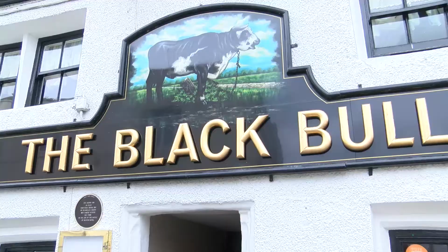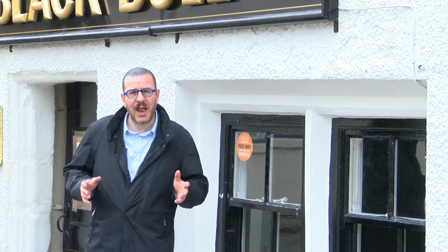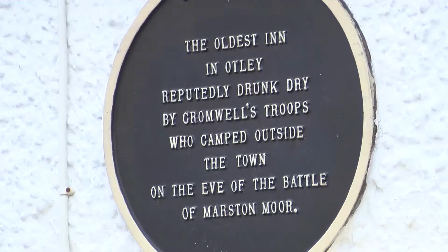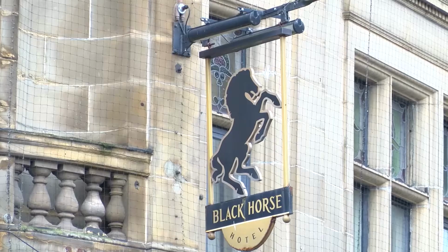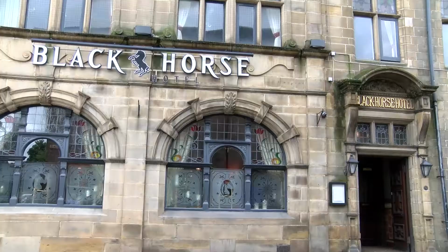Now this one, the Black Bull, played a part in the Battle of Marston Moor in 1644. Cromwell's troops camped here on the night before battle, and it's said they drank this pub dry before their victory over the Royalists.